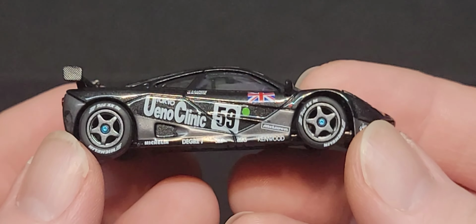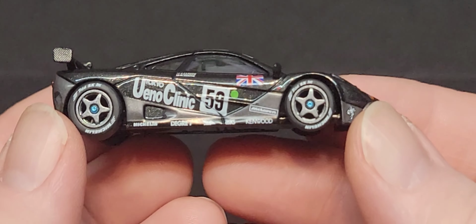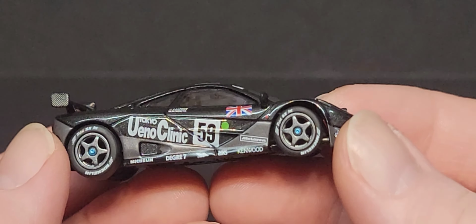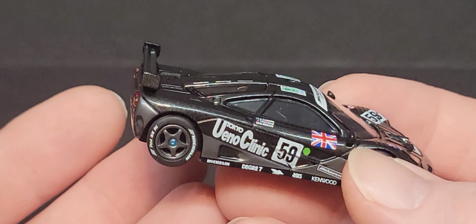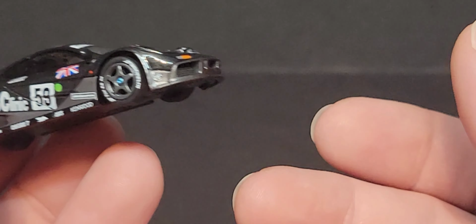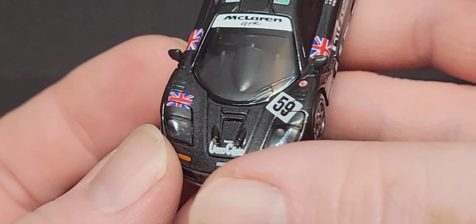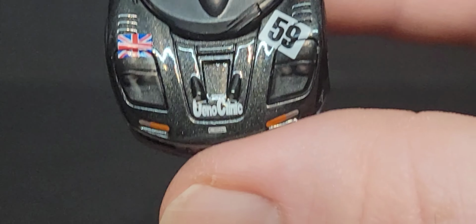I usually don't collect black or gray castings, even though I have quite a few, because when you display them, it's really hard to see them. Amongst the sea of other diecasts in your face, it's kind of hard to see the black ones because the details kind of vanish. You know what I mean? So yeah. God, I love these. I love that headlight detail. Those little things right there.